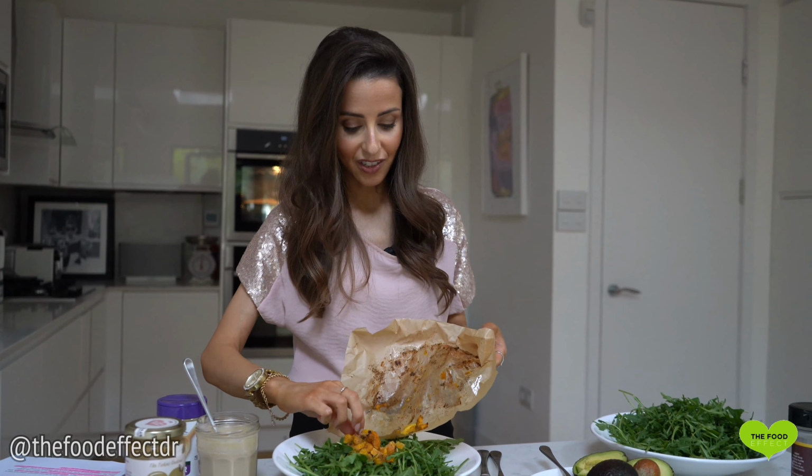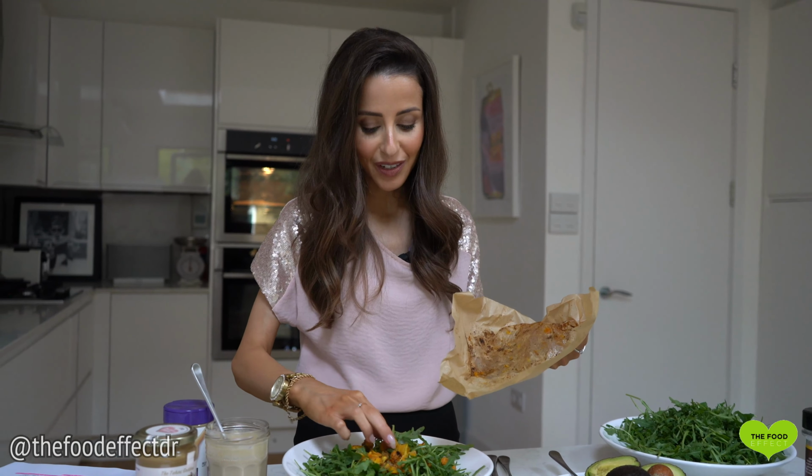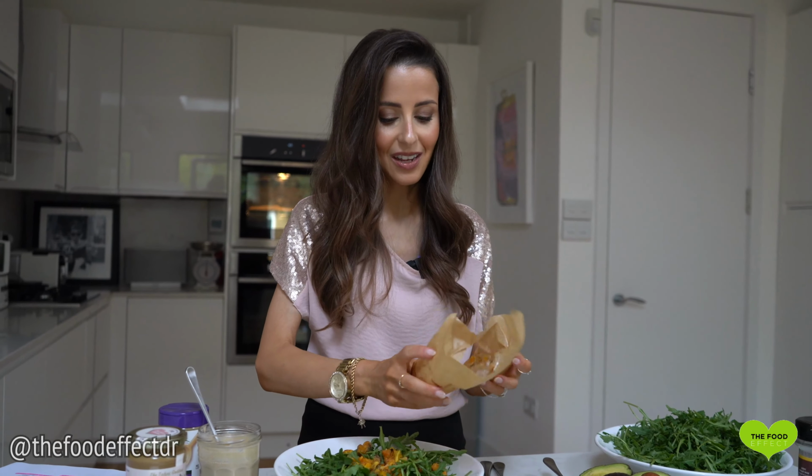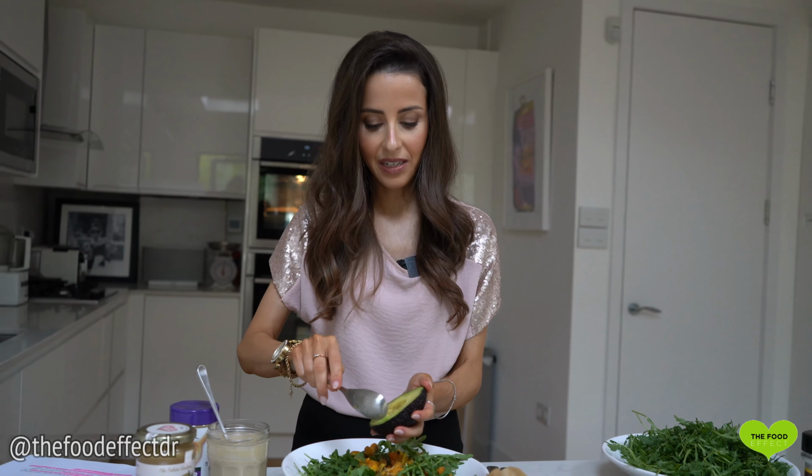Still tastes delicious, I should add. It just doesn't look the best, but still got all the health benefits and still delicious. I will definitely be eating that there. And then we'll put our avocado in.